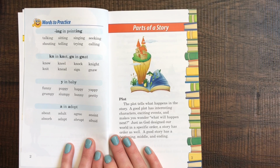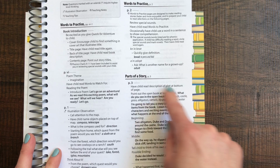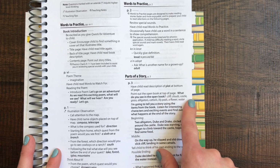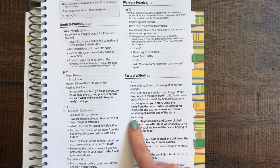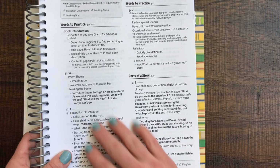So you can see here in our answer key book that it says parts of a story, have a child read description of plot at the bottom of the page. Point out the open book at the top of the page. What do you see in the open book? Okay, so you're just asking questions again. And then it starts to explain the beginning of the book and then the middle of the book. Tell the child to think of his own ending to the story, a possible ending. So they're starting to explain how a story works, that there's a plot to the story, that there's a beginning, middle, and end to a story.